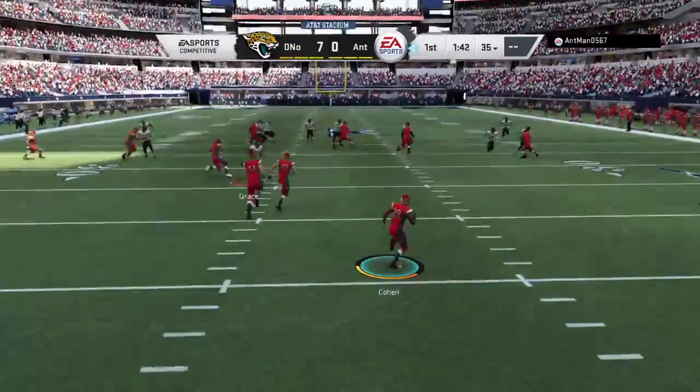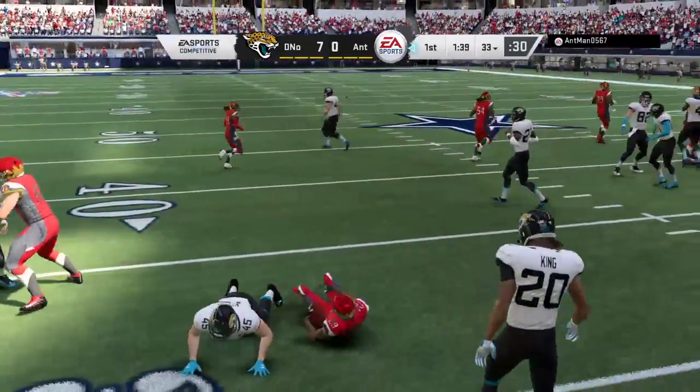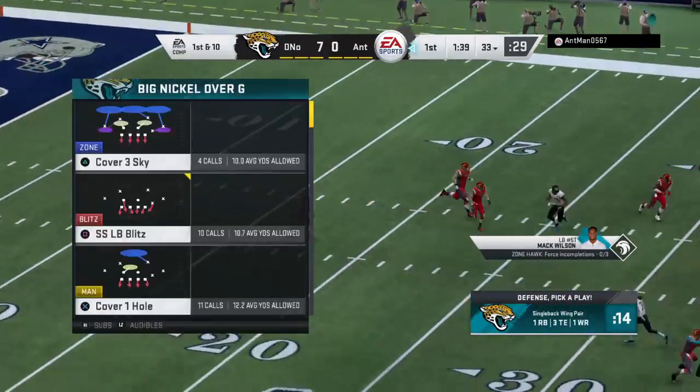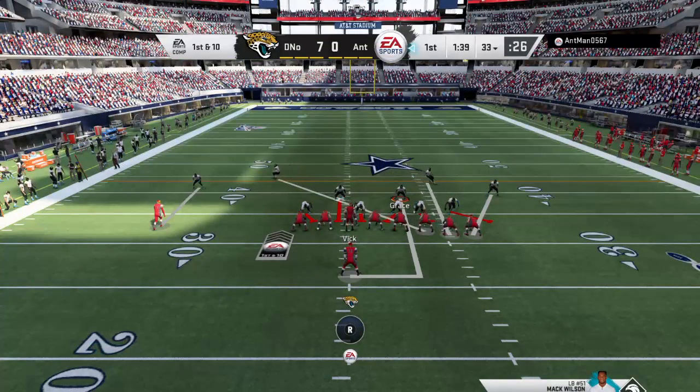This one taken from the 7. And a good effort on the return there. Gets him across the 30 to the 33-yard line. The offense back out there at the line, ready for their next drive.